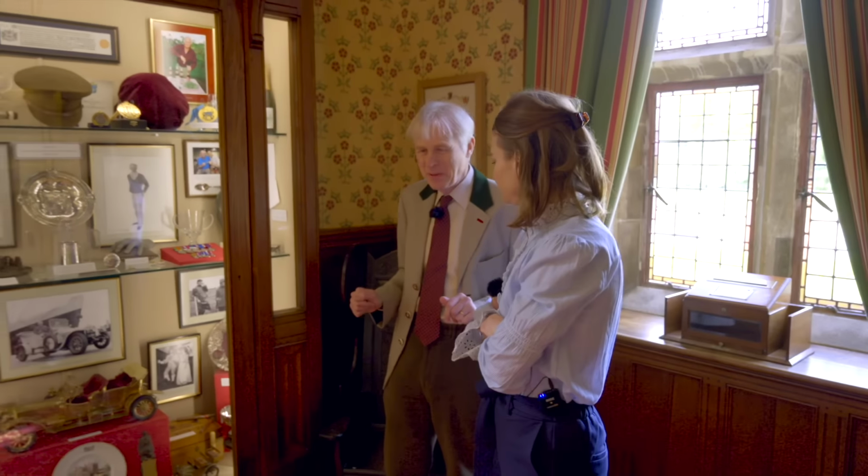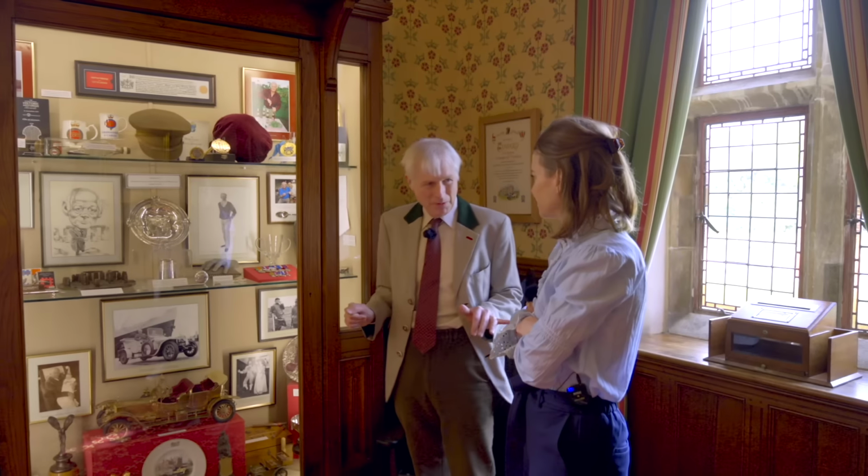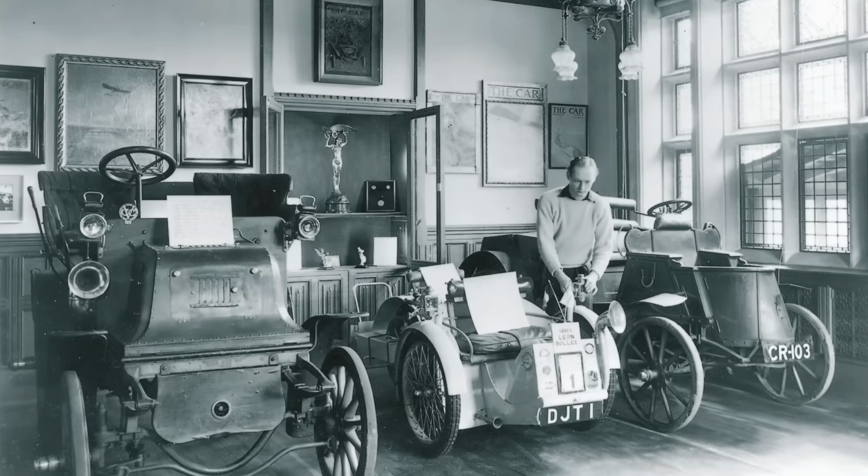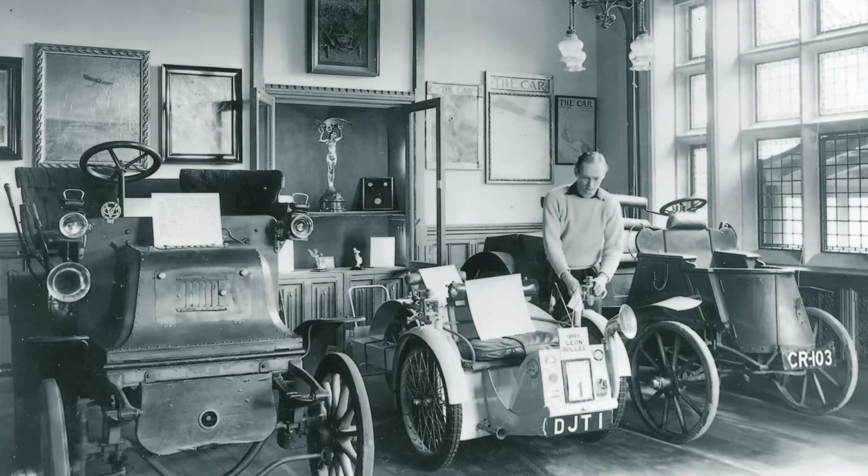When he first opened the house to visitors in 1952, he was not the first, but one of the first to do this, to open his historic house to the public. Believe it or not, he got 5 old cars into this room, and he did it as a tribute to his father. Really quite genius.